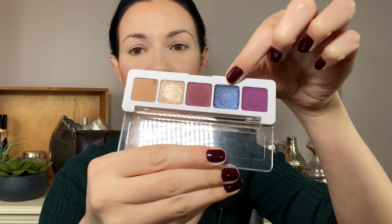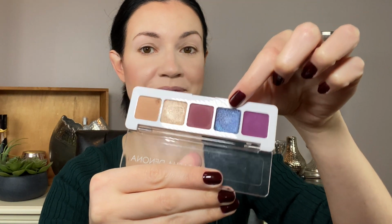And then the mini Lila, okay, I got number 2. This kind of purpley duochrome here. Interesting, I think I've only used that color once. We shall see. I'm glad that I have this Safari palette because Natasha Denona tends to put a lot of shimmers in a lot of her palettes, and I didn't want to end up with an all shimmer look.